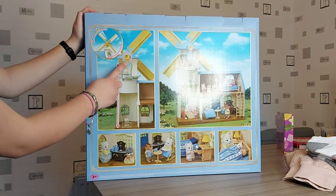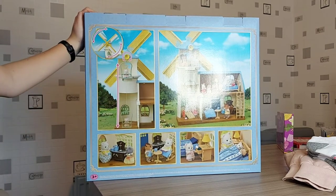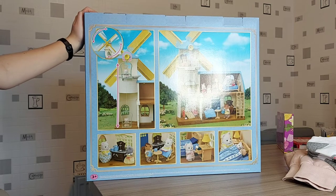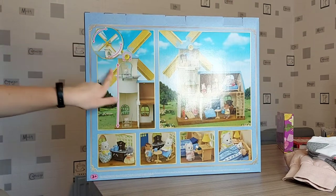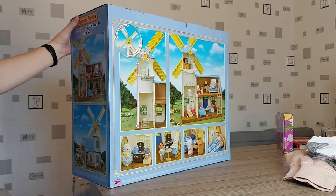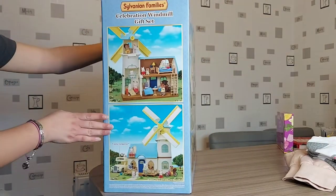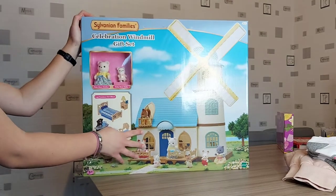It's got a swing that goes up to like a little secret room at the top. So it's kind of a similar shape to the Starry Point Lighthouse. It's just got a different part, like it's got a swing and obviously it's got the sails instead of a light. And it comes with furniture, so that is really great because it is a gift set. And it's got the polar bear mother and baby.